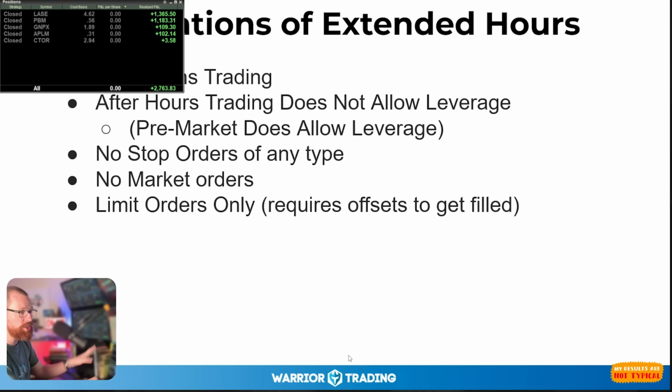So margin positions have to be liquidated by 4 p.m. And this is one of the reasons that sometimes we'll see a short squeeze begin between 3:30 and continue after hours, as a stock that's been holding up really well forces shorts to cover if they're holding on leverage. And then that creates a surge of buying, and that's when you get that big squeeze.